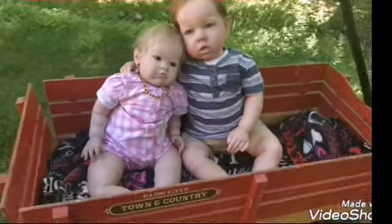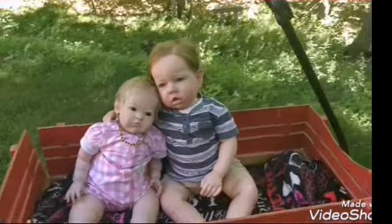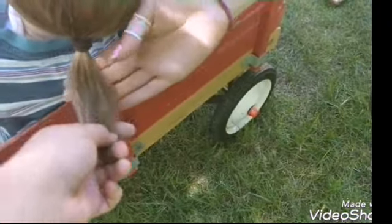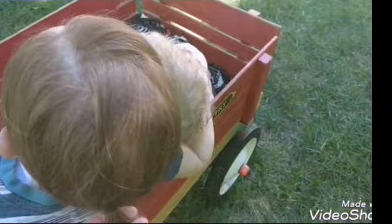I've put Isaiah's hair up in a ponytail for like the first time in ages. You should show them around there. I'll show you what it looks like. So cute. It looks a bit of a mess with his hair here, but I just got it in. And guys, his hair is so soft. It's amazing. I love that it's like human hair, so it's just perfect.